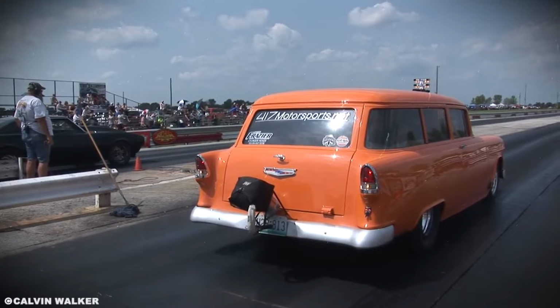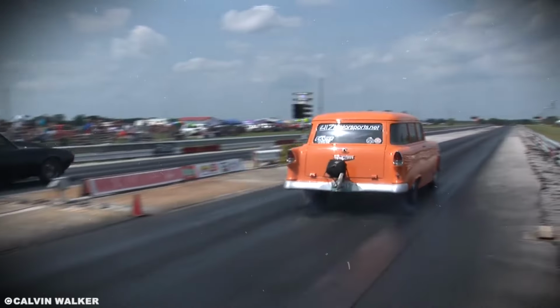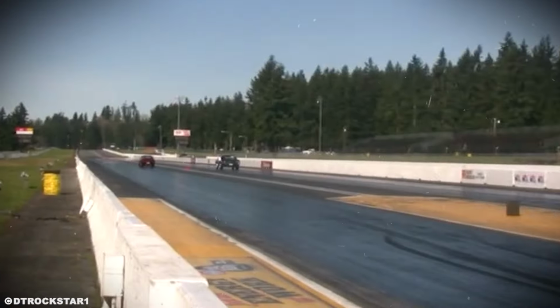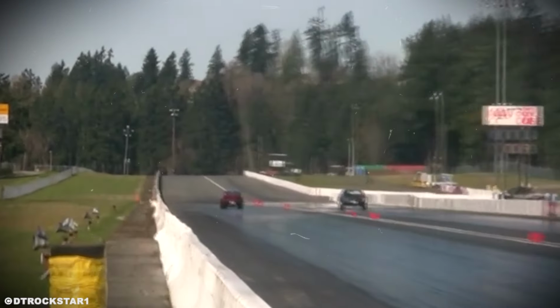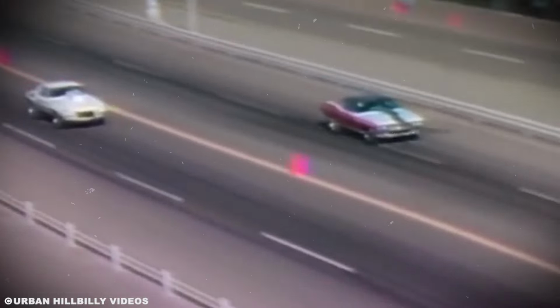The NHRA began receiving complaints from racers who couldn't afford elaborate heating systems. There were also safety concerns. Some racers, not understanding the pressure limits, were heating bottles to dangerous temperatures.